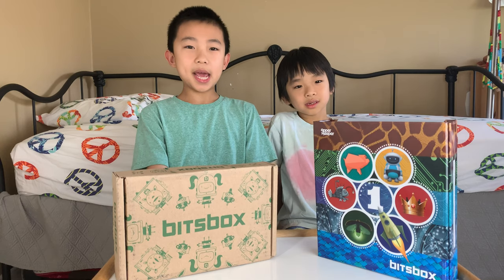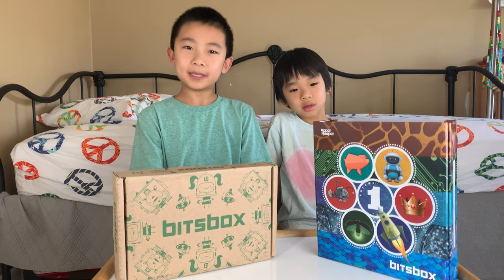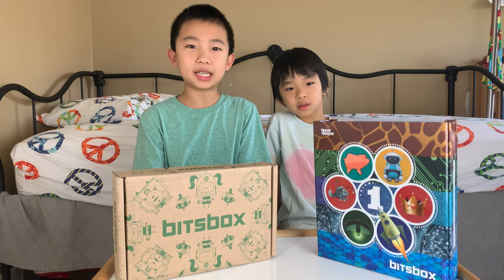Hello, Bogganeers. Today we're going to check out BitsBox Volume 1, Set 2. BitsBox is a monthly subscription that teaches kids how to code.